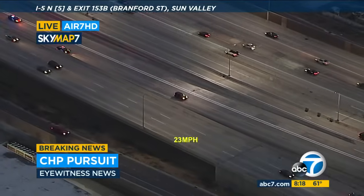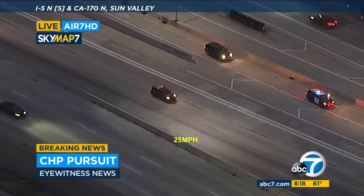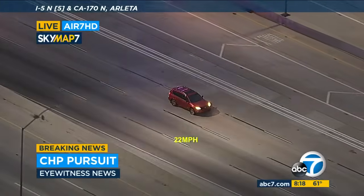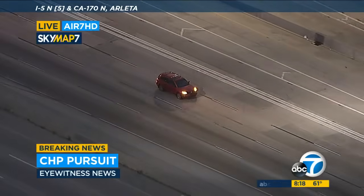So now down to about 20 to 25 miles per hour. You can see units off to her left and her right, and 2 units right behind her as they get ready to hand this off to CHP's Newhall division, making our way into the San Fernando area.